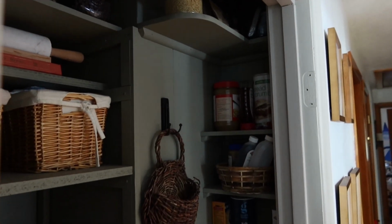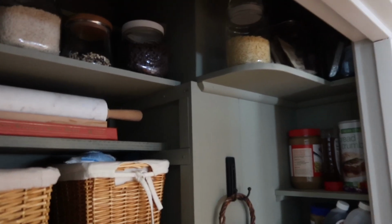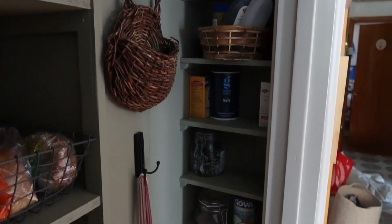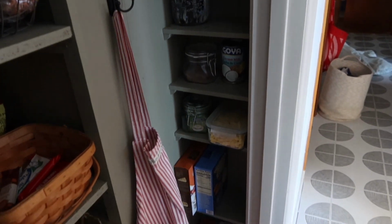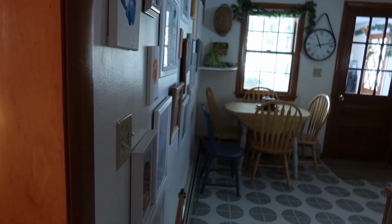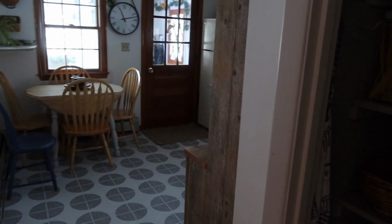And then on this side, there's more rice. Oh no, what is that? What is that called? Oh, orzo. And then there's oatmeal, and then just all of our basic pantry items. Pancake mix, cereal, all of that. I love the trim color with the white versus this trim color, the orangey wood color. So yeah, that's how that is set up.